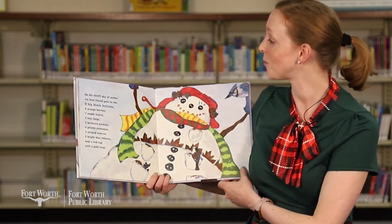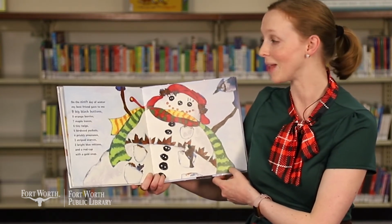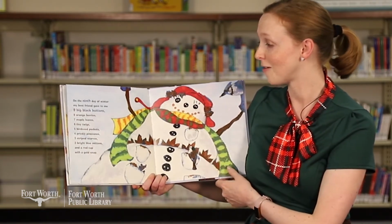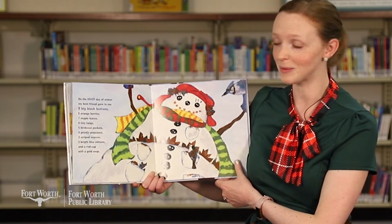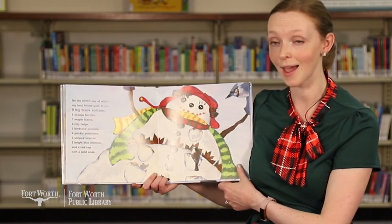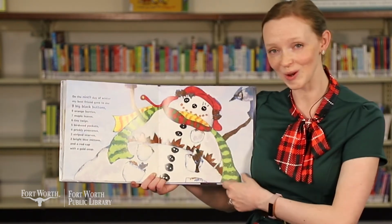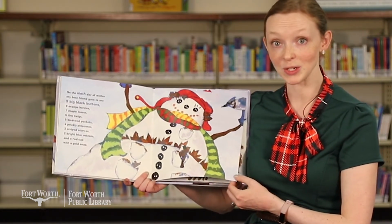On the 9th day of winter, my best friend gave to me 9 big black buttons, 8 orange berries, 7 maple leaves, 6 tiny twigs, 5 birdseed packets, 4 prickly pine cones, 3 striped scarves, 2 bright blue mittens, and a red cap with a gold snap. Now that looks like a snow person. We've even got eyes and a nose and a mouth and everything. What else could we add to our snow person?